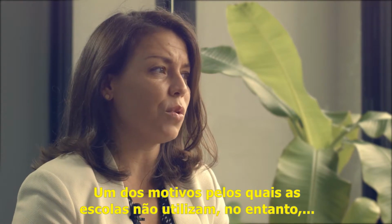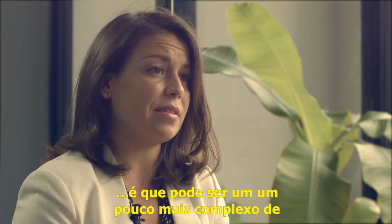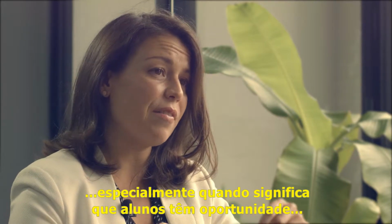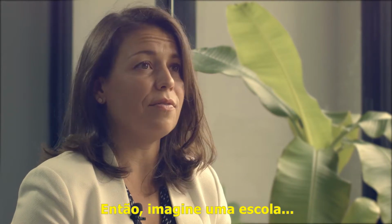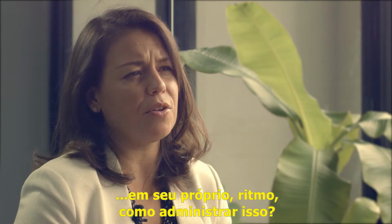One of the reasons that more schools don't employ it, though, is that it can be more complex to manage in a learning environment, especially when that means that learners have the opportunity to have their own individualized pathway as they do in Lumiar. So can you imagine a school of tens, hundreds of students having their own pathway? How do you manage that?